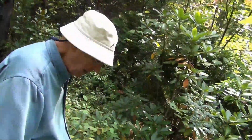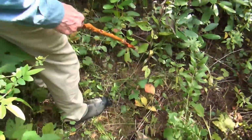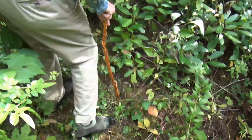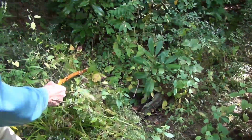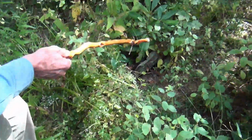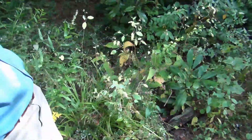And the same is true of rhododendrons. They only reproduce where there's rotting log material. I'll show you one over here. Right there is a rhododendron growing out of a black cherry log. Now the black cherry rots very slowly, so it can be there quite a number of years.